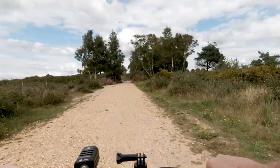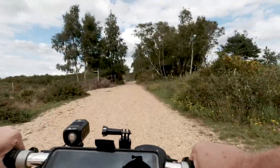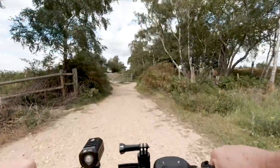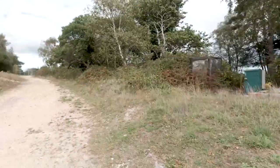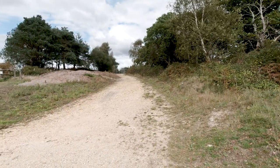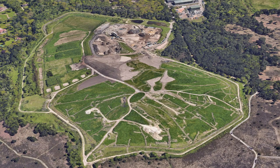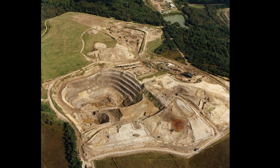Okay, so this is still the original route of Longfleet Drive. But we come across one dirty bit, big obstacle. It's called White's Tip. So that's the original route of the drive. But we're going to have to go this way. And if you thought the tip looks bad today, it used to look like this. Thankfully, it's since been filled and landscaped.